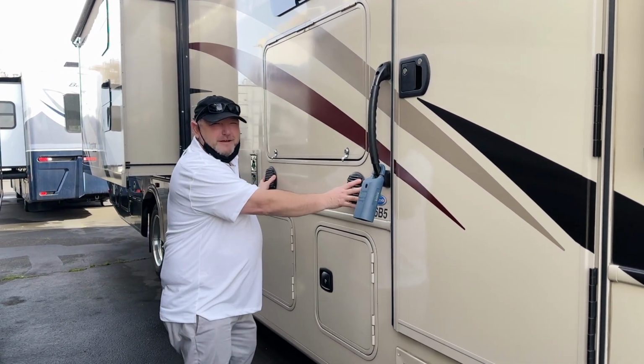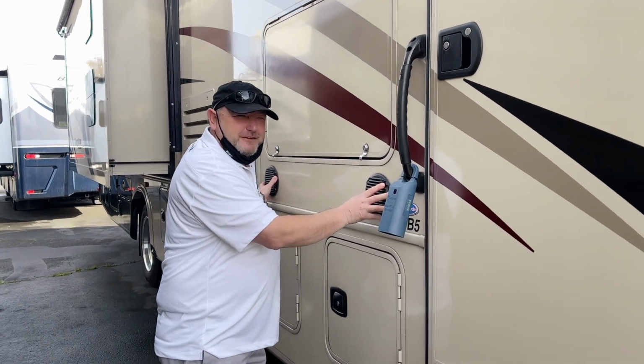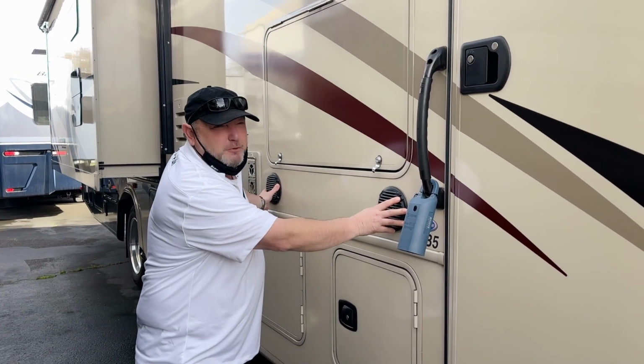Got a neighbor that was irritating you last night, turn this stereo on first thing in the morning and go out and go fishing. That'll teach him to be quiet.